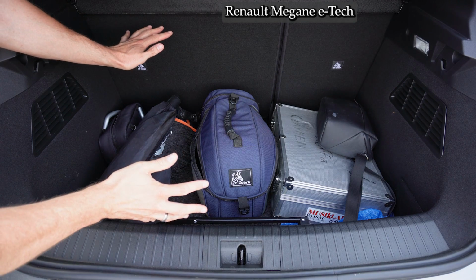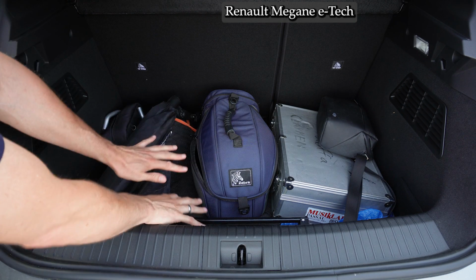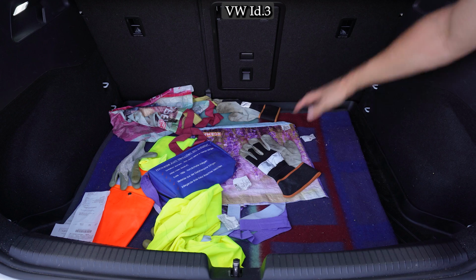Important also is the space. In the front seat, how you sit in there, it's very similar. The trunk is very similar. Megane, liter-wise, is bigger, but for putting stuff in, it's not as wide and not as long, but deeper. So in the end, it all depends on what you need. Do you put something long in there? Maybe the ID.3 is better. If it's something small but very deep, then Megane is better. So again, they're very similar.